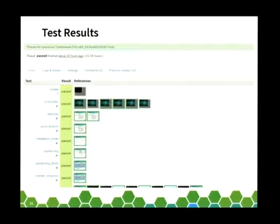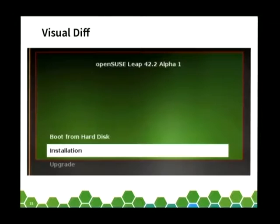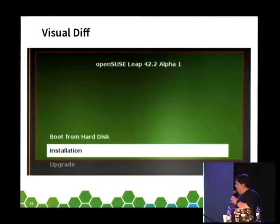When something goes wrong, you can then dig one level deeper, and you get this lovely visual diff feature. So in this example here, we have an openSUSE Leap 42.2 machine. This is what the screenshot says. And this needle has failed. It wasn't what was expected. OpenQA has declared this is wrong and stopped the test after this.